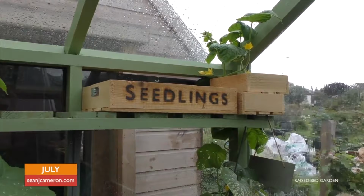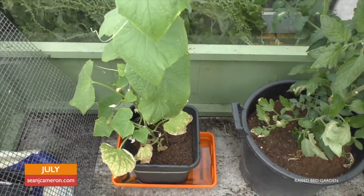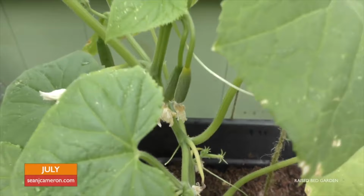They do need to be fed with some Epsom salts. This is a magnesium deficiency. There's Rusty. And then I've got another one over in this corner here, next door to the tomatoes. And again, look at it. If every one of these comes to a full plant, then I'll be proud.